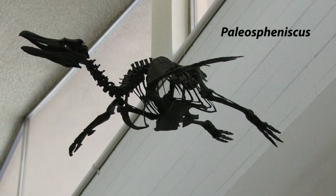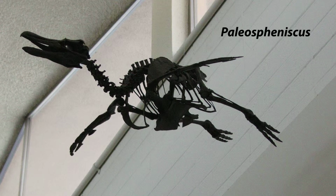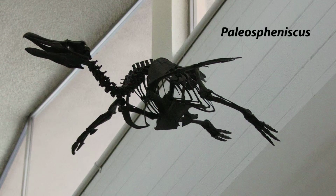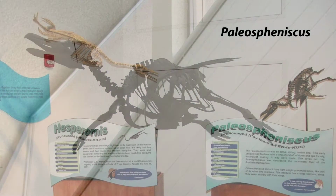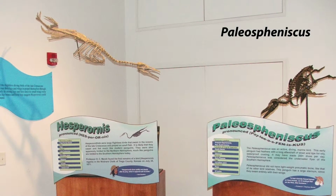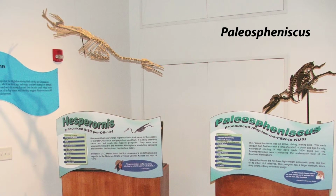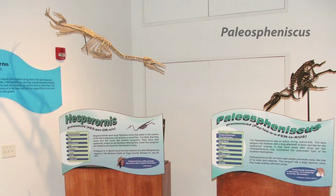Paleospheniscus. Paleospheniscus is a more recent animal than most of the Savage Ancient Seas lineup. It is a Patagonian penguin that lived around 5 million years ago. It makes an interesting comparative specimen for the very distantly related but comparably adapted Hesperornis.